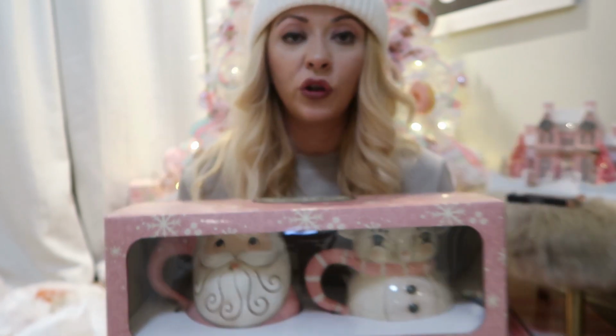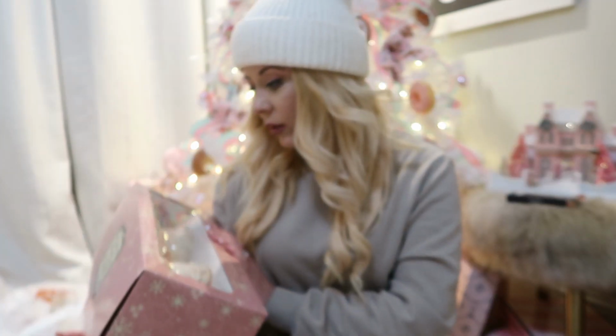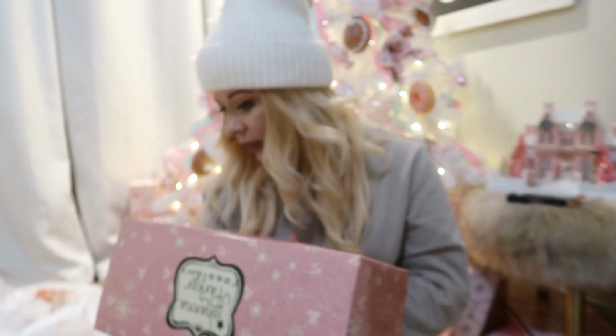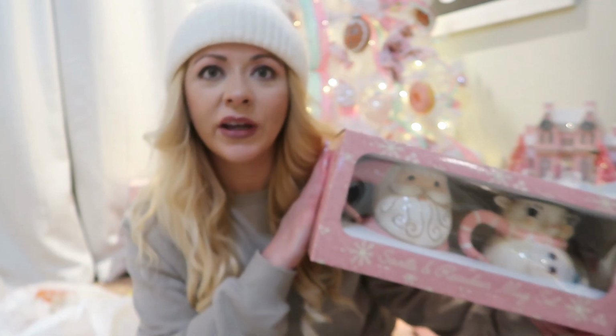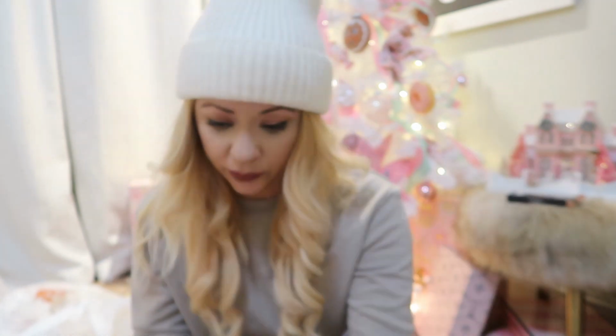$12.99 for the two mugs. They're just so adorable. I had to get them because they were pink. I mean, can you tell? I like pink. This is focusing really weird.